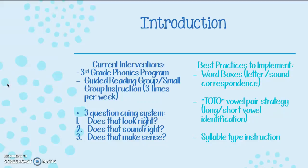Currently in my classroom, he receives third grade phonics instruction, as well as meeting in a guided reading group 3 times per week. In his guided reading group, he works on the 3-question cueing system. Does that look right? Does that sound right? And does that make sense as he's reading?